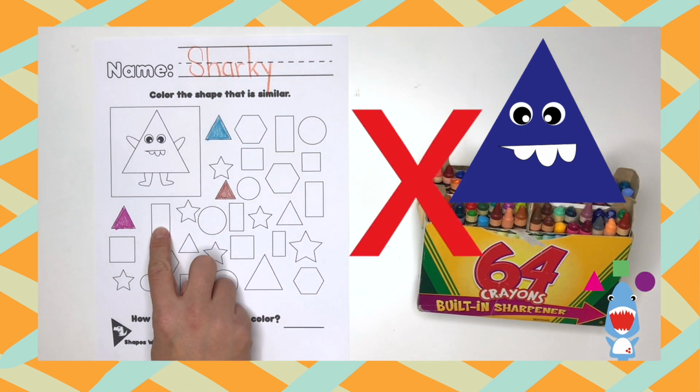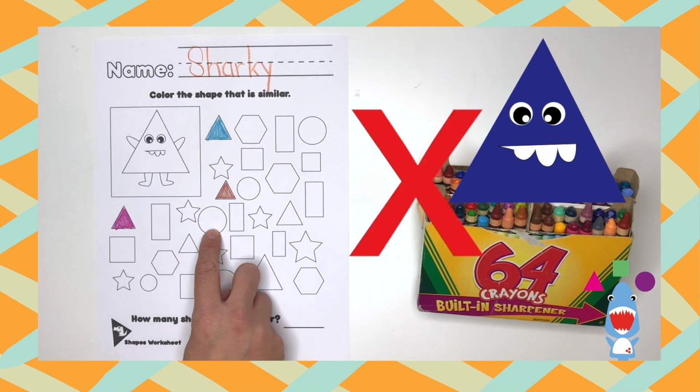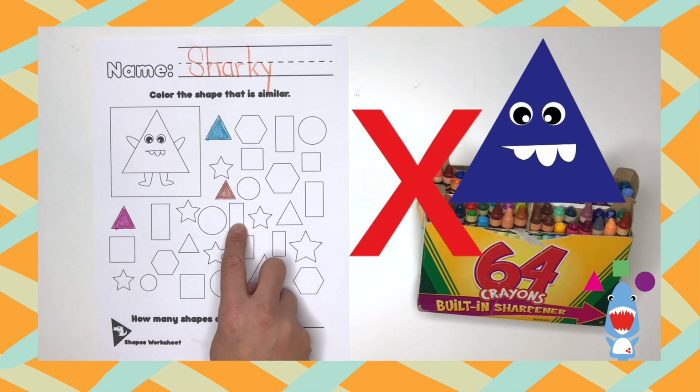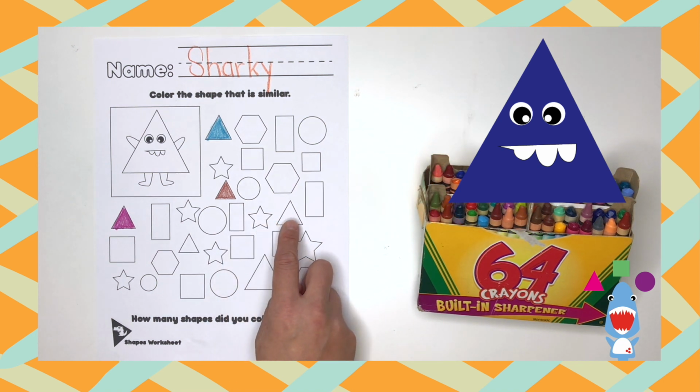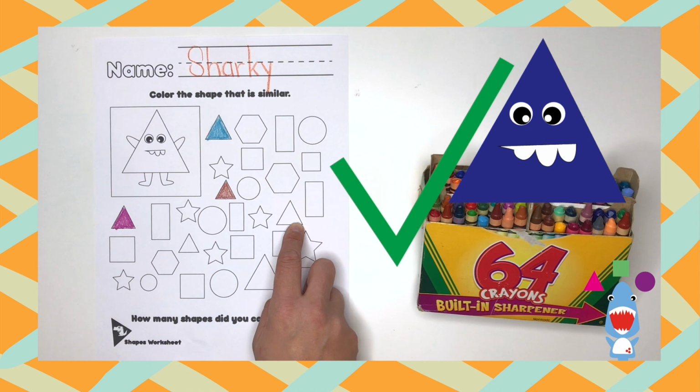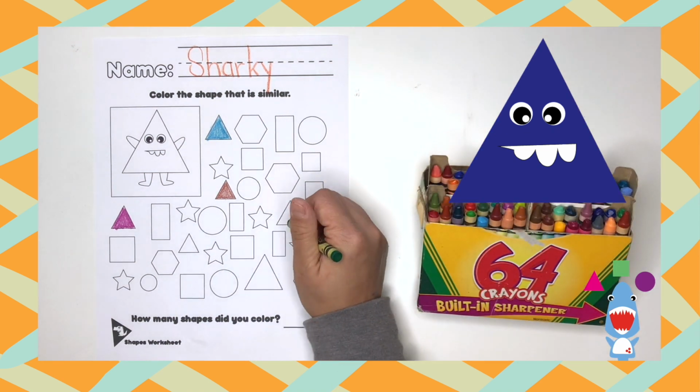How about this one? And this? How about this shape? Let's keep going. This one? How about this shape? Great job, dinos. Let's grab our crayons and color in the triangle.